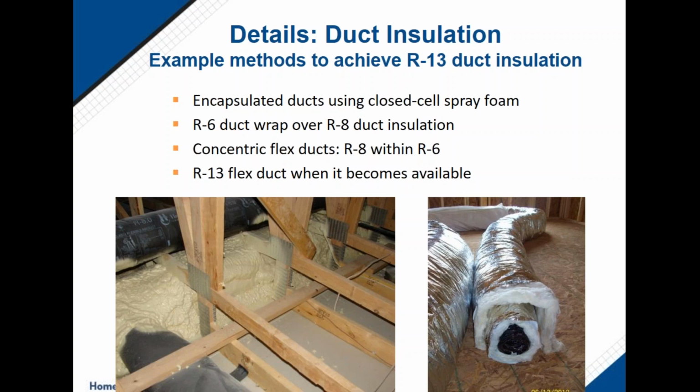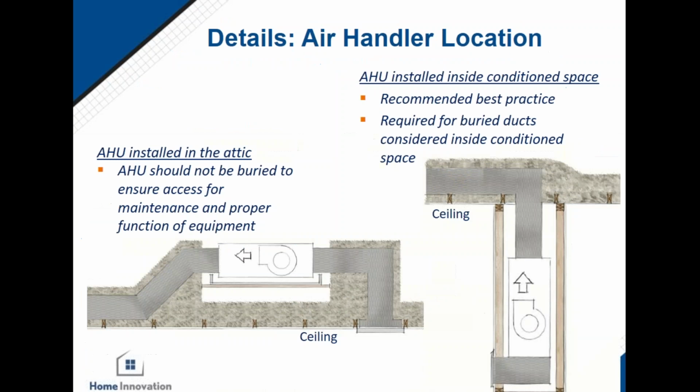Well, I'm not aware of any reason that they're not. You mean, so with this code? With the 2018, unless there's another provision I'm not aware of, for buried ducts you're still allowed to install the air handler or furnace in the attic. The exception is for the energy modeling, where we're claiming that buried ducts are considered inside conditioned space in the energy model. And for that, the air handler must be installed inside conditioned space.